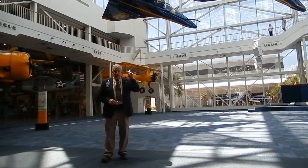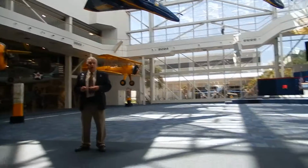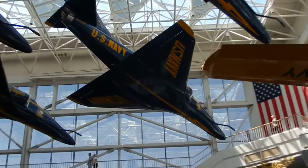But I just love that airplane. That was the most fun airplane, but I didn't fly a fun mission in it. It was the most maneuverable airplane that I flew in my entire 34-year career.